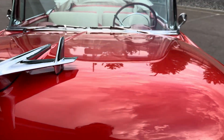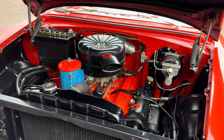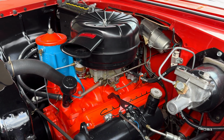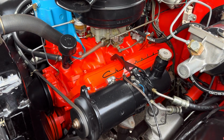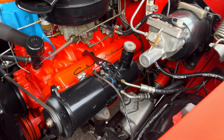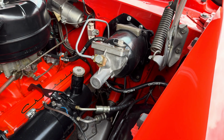Check out this engine bay. This is really well done. So there you have it. There's your 260 V8 engine, 4-barrel carburetor. You have factory style power steering driven by the generator. You have factory style power brakes. That's a Trafficvac system.